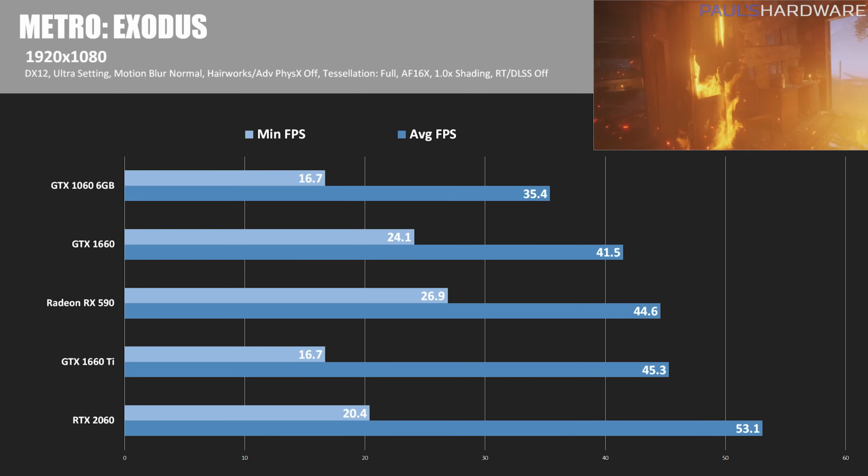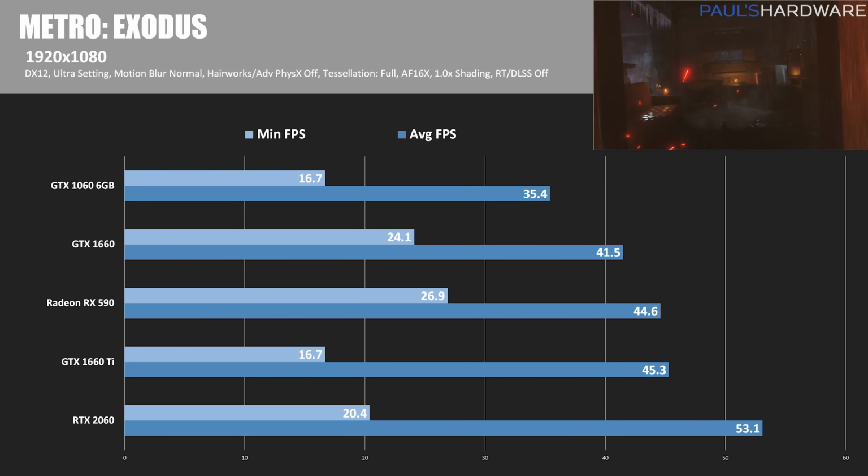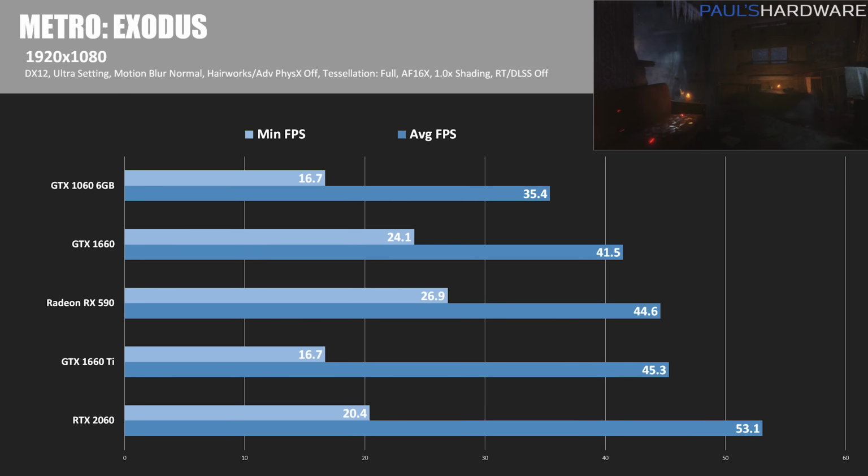If we move over to 1920 by 1080, we see similar performance, 41.5 average frames per second for the 1660. The RX 590 beats it out with 44.6 average FPS, but the 1660 Ti beats them both with 45.3.